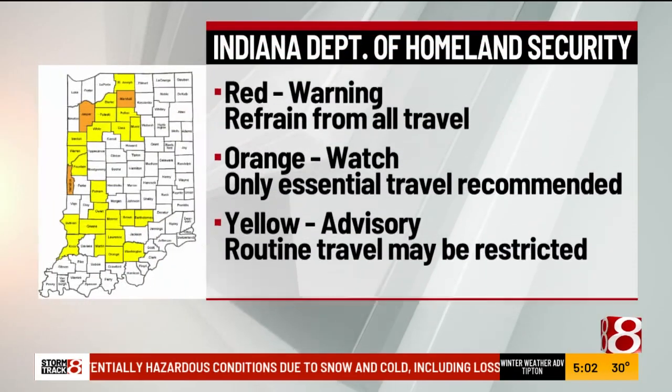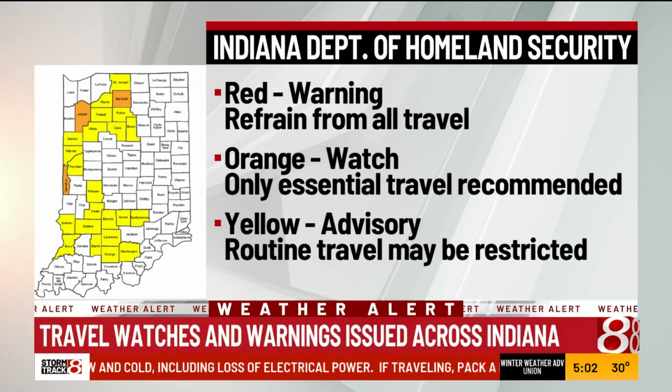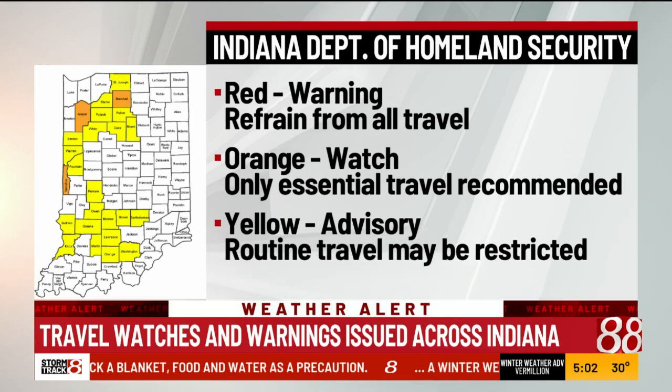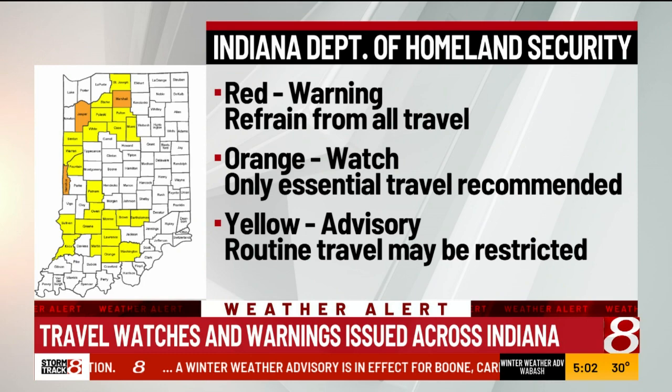Tara, thank you. The newest update from Homeland Security shows numerous counties under a travel alert tonight. St. Joseph and Monroe counties join others in yellow. That's the lowest level. Jasper and 2 others under a travel watch, meaning only essential travel is recommended. All right, let's get straight to News 8's Cody Adams in the mobile news tracker. Cody, 2 questions. Where are you and how are the roads?